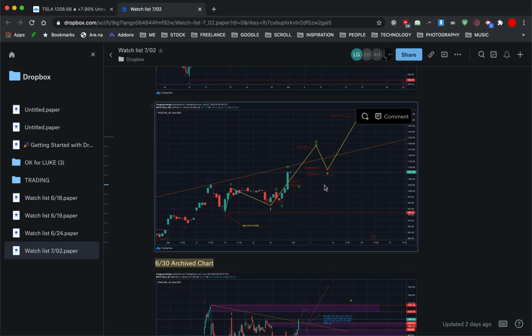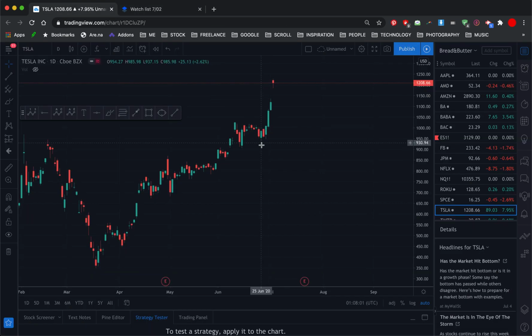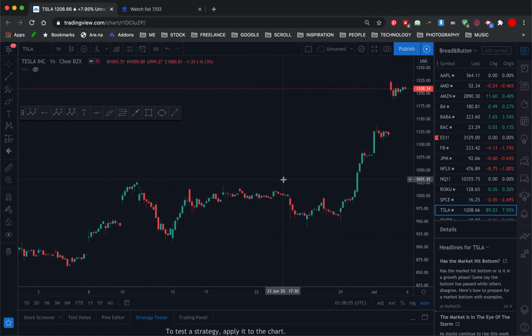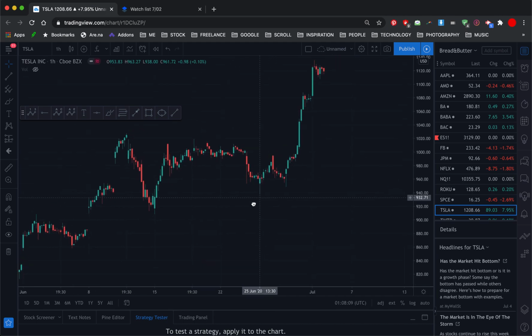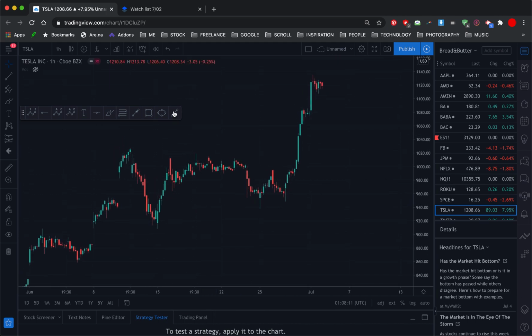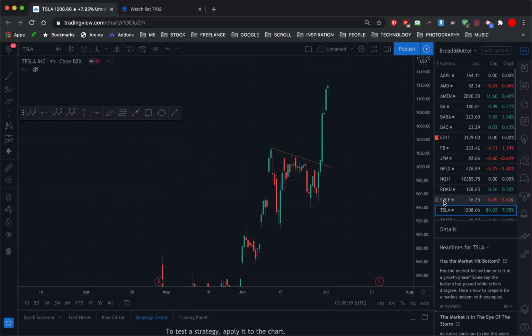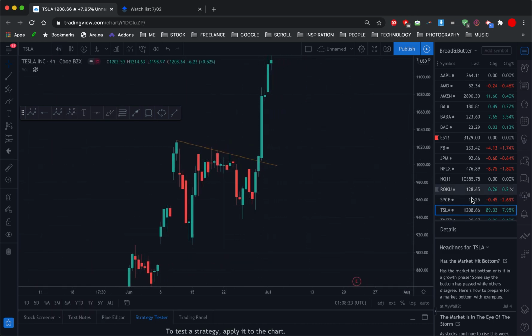And yeah, I need to update this right here. But yeah, let's get back into it so I can kind of just showcase my entry. I'll just do the 1 hour so we can zoom in a little bit. So I had this trend line, pretty sure it was going from here to here, yeah. And then I had this 4 hour supply zone up here, right there.